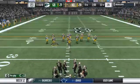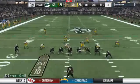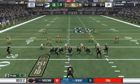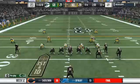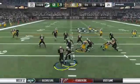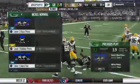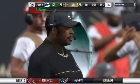First down and 10 now for the offensive group. One man in the backfield. That's Jones. He's going to get the football. And he'll get this only up to about the 35. A gain of 3, 2nd down.